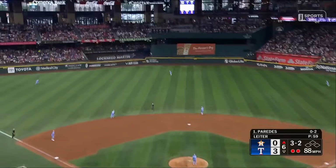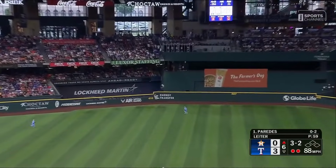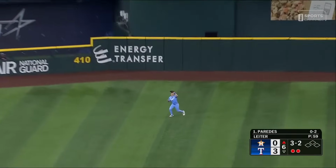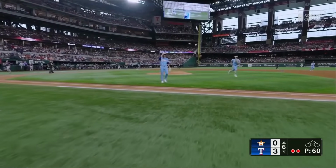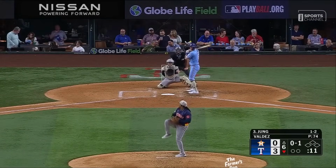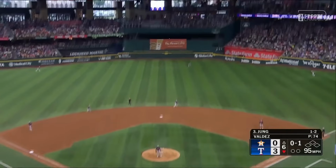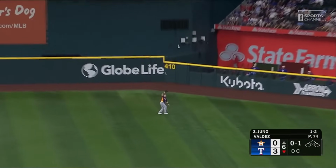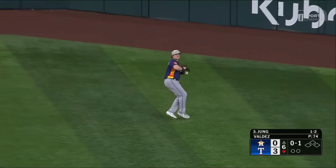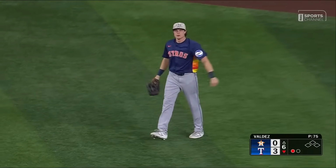And Paredes lifts that out to center field. Haggerty has plenty of time. They'll make the catch, and it's a 1-2-3 sixth inning. Young lifts that out into center field. Routine play for Myers. One gone on the bottom of the sixth.